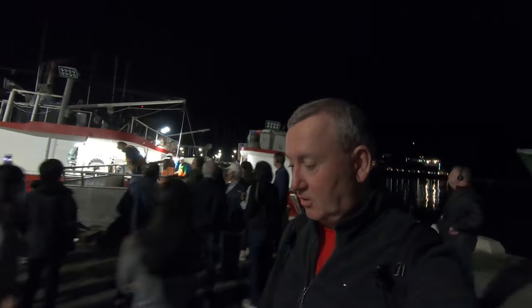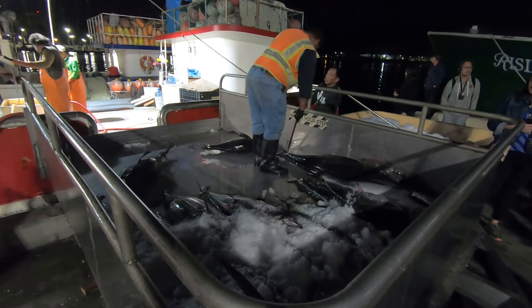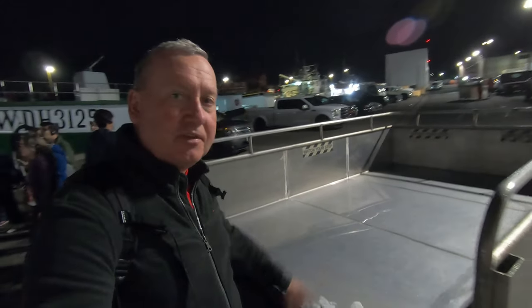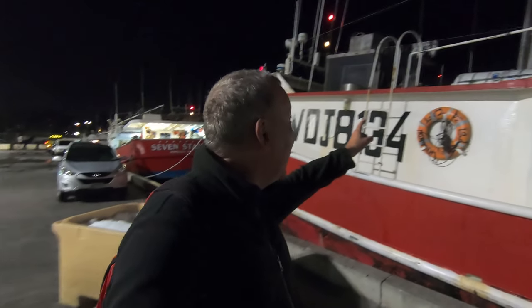Interesting though, to see these guys in action. The Iceman, he's just throwing in crushed ice. So yeah, maybe they fill up that trailer. I mean, who knows? Here's another one, just in case the boat is just full of fish. It looks like they are doing laundry too. I see some wet socks hanging out there. Yeah, they probably have to.